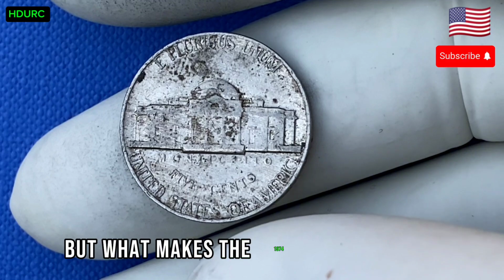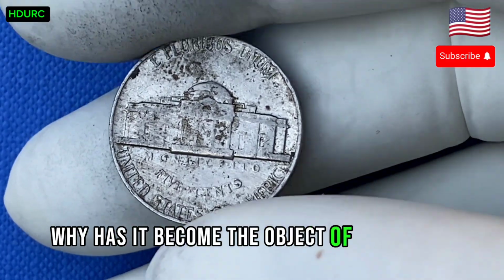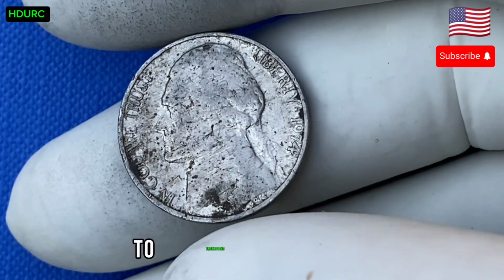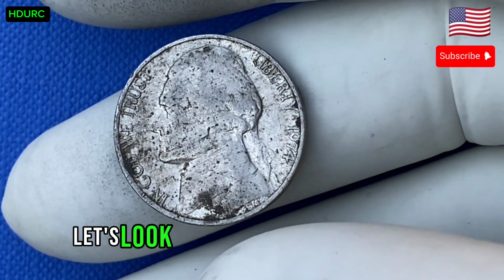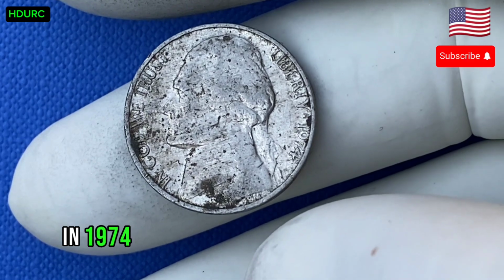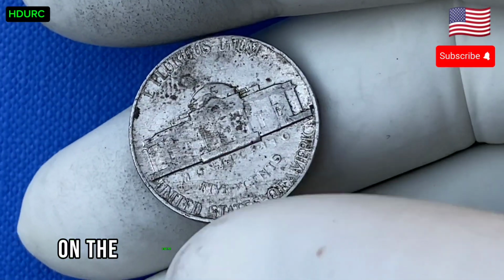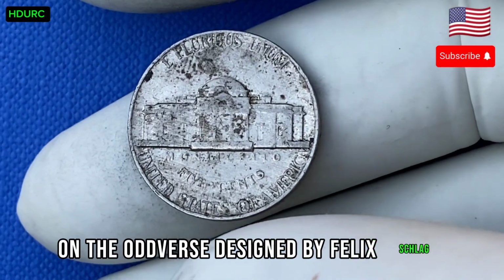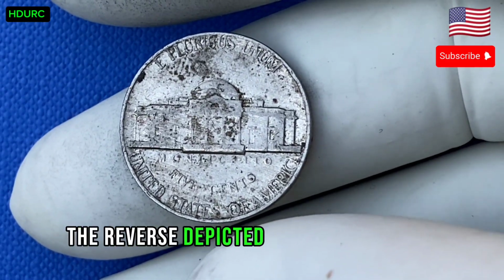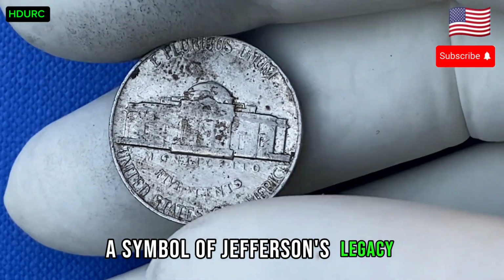But what makes the 1974 nickel special? Why has it become the object of desire for collectors? To understand its allure, let's look into its design and minting process. In 1974, the Jefferson nickel featured a portrait of Thomas Jefferson on the obverse, designed by Felix Schlag. The reverse depicted his historic home, Monticello, a symbol of Jefferson's legacy.